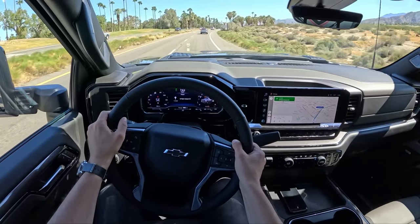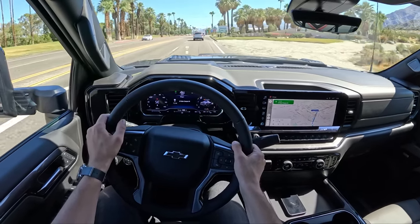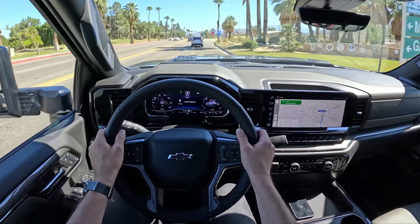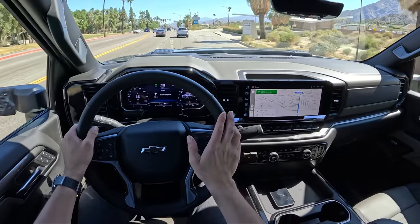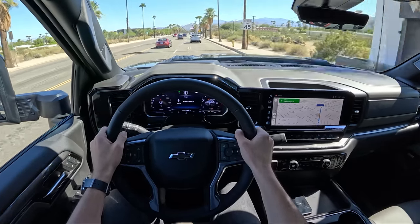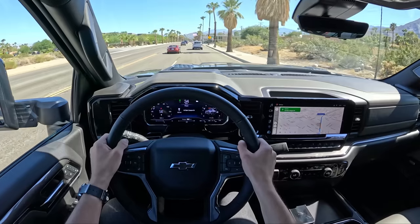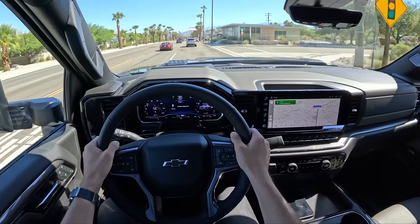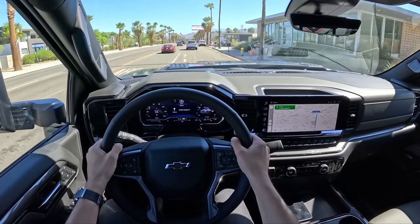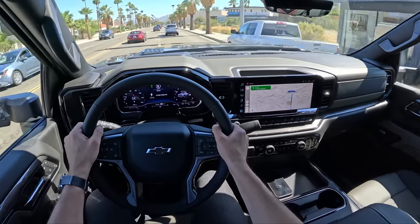Alright, we'll start to slow things down here a bit as we get into town. Brakes doing their job. Alright, so some final thoughts here towing with the Silverado 2500 HD. Love this powertrain. Suspension's still a little bit on the stiffer side, but I think it kind of needs to be to tow the loads that this is capable of.